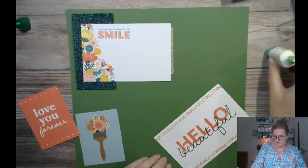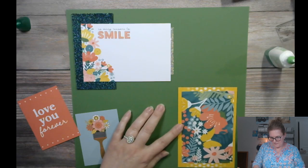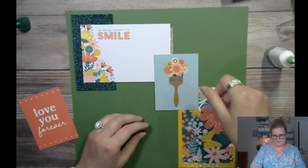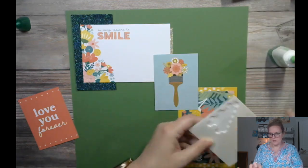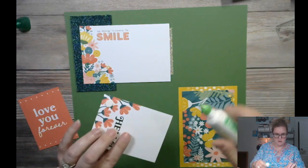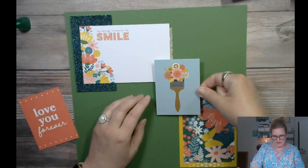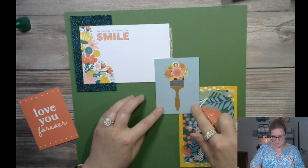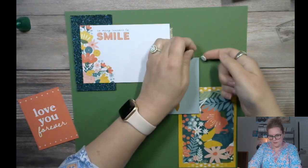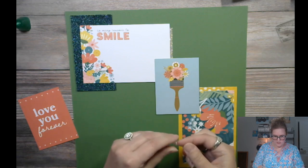Hate to cover that up, Hello Beautiful, but we got the other side. There's that. So this one I'm going to pop up on this corner. This one I'm going to adhere flat. I could probably need to put dimensionals on the other two sides as well. That one and this one. You guys with me?